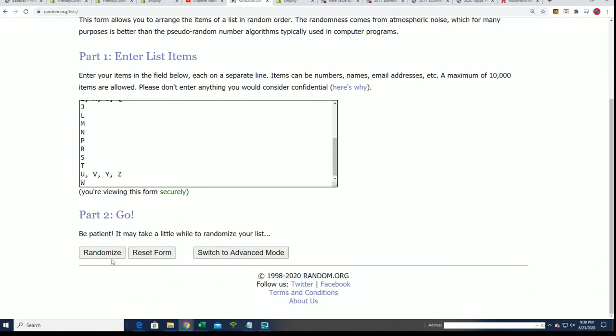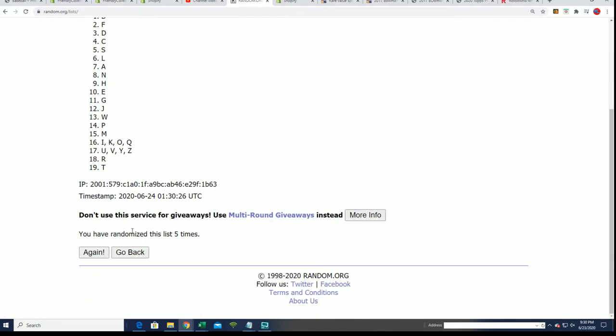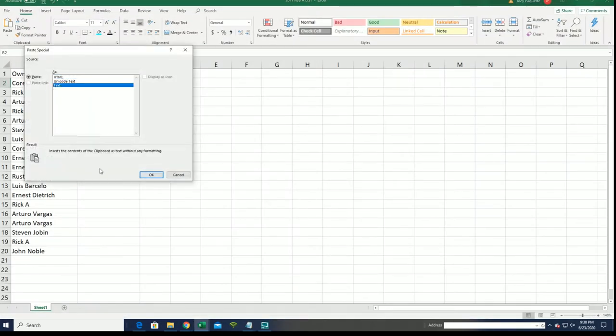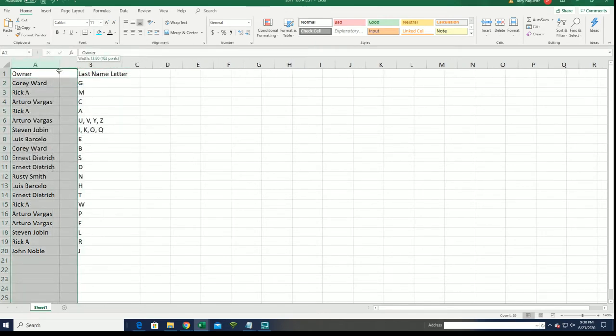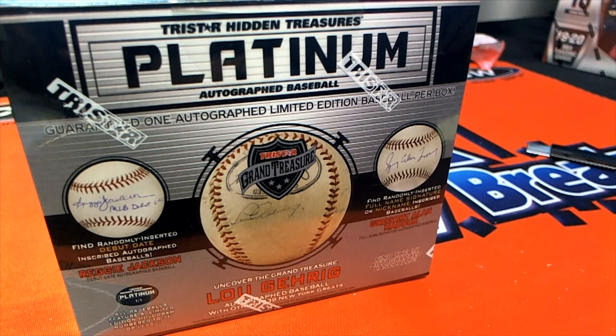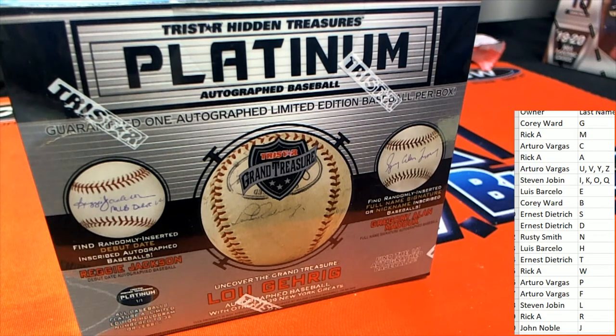And so seven times through. Good luck in the rip. Hidden Treasures, lucky number seven. All right. All right, so there you have it. Bing, bang, boom. Everybody has a letter in the break, so let's just see what comes out of here.